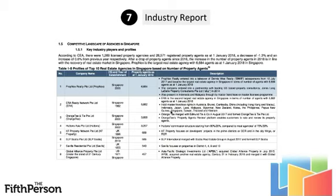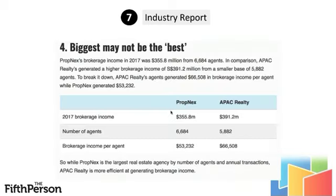But of course, it doesn't mean that the largest company is good. You also must look for efficiency. This is another thing that is not shown in the prospectus, but you have to dig it out yourself. This is a report that I wrote: biggest may not be the best. If you look at Protnex, their brokerage income in 2017 is 355.8 million, and APEC Realty's brokerage income is 391.2 million. Protnex has 6,684 agents. APEC has 5,882 agents.